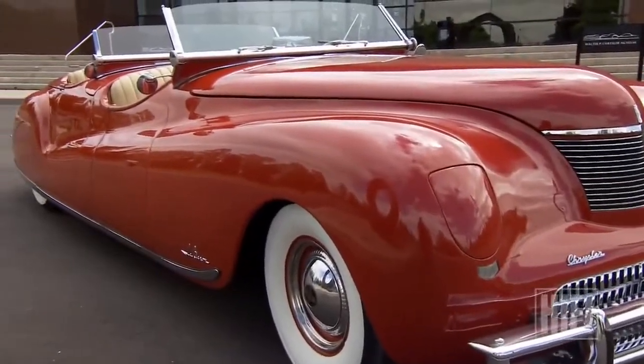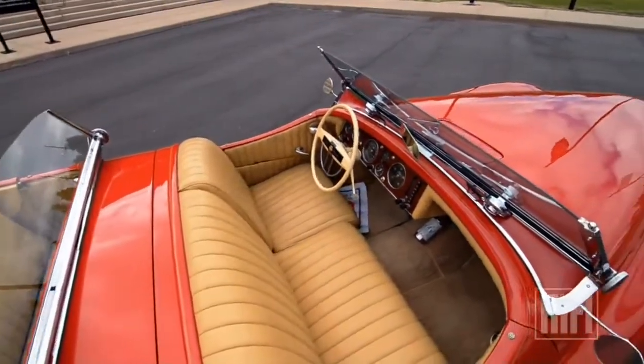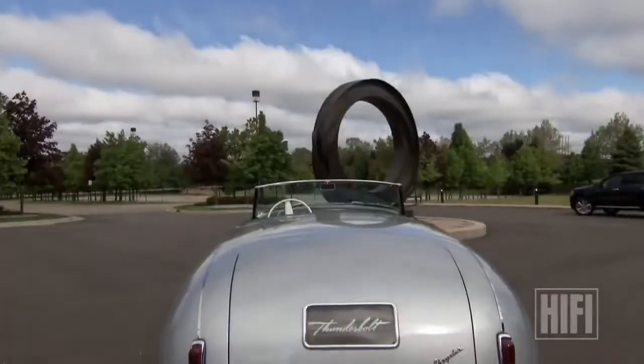The Newport is just gorgeous. It's the last beautiful, elegant, custom body vehicle built before World War II. Thunderbolt would be more of a sports car. It was loaded with everything you could think of back then, and things people didn't think of.